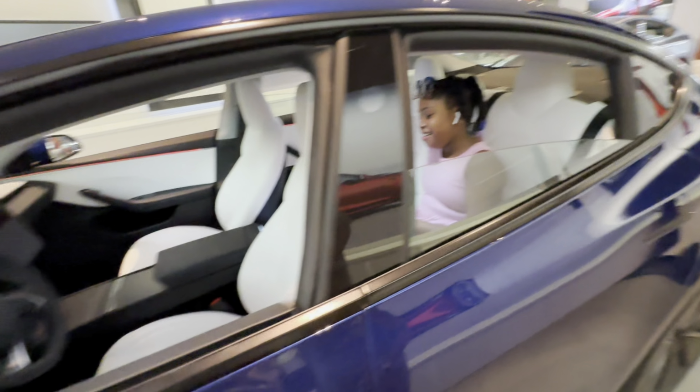Y'all know how the bumper cars get the fan? Like that. Uh-oh. We about to go up in here now, y'all. Look at Mo, y'all. It's gonna start spinning around in a minute. Hey, I told you.